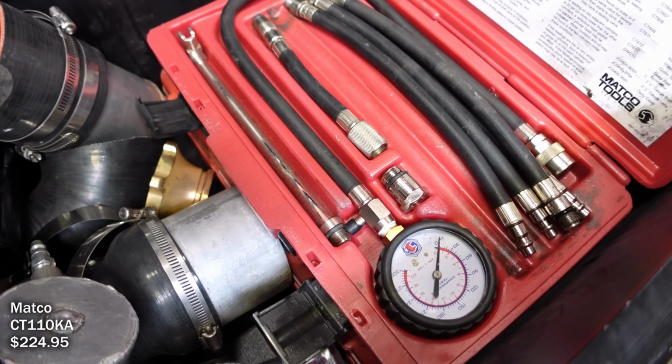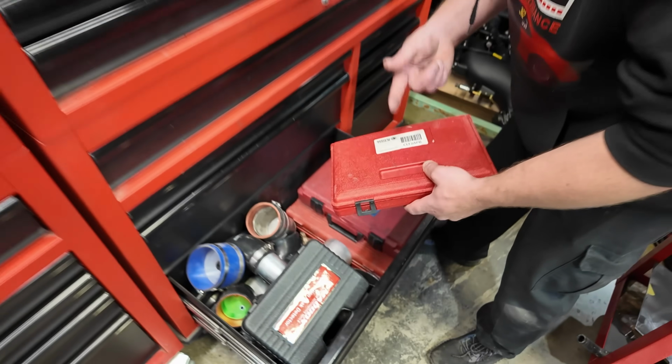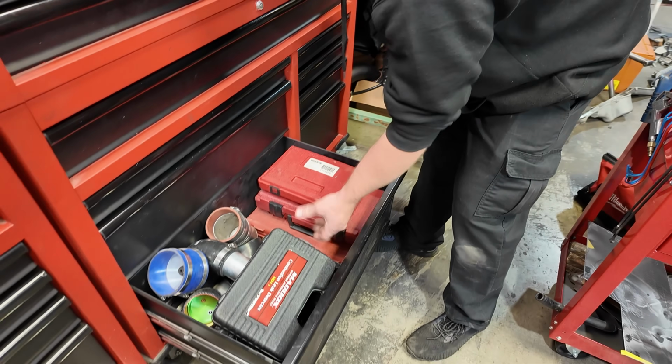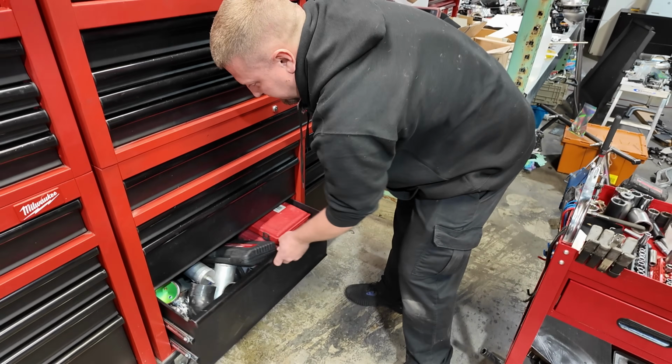Works pretty good. I've noticed the Harbor Freight ones of those do not work. I use the Harbor Freight leak down tester for just boost leak testing. I have done compression tests with the Harbor Freight one a long time ago, and they do not work. They're off every time.